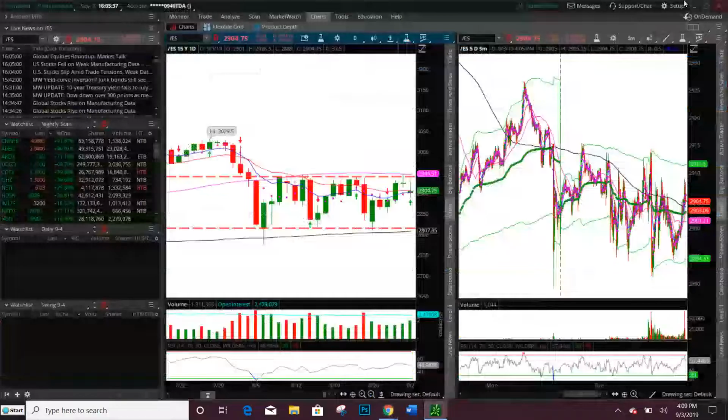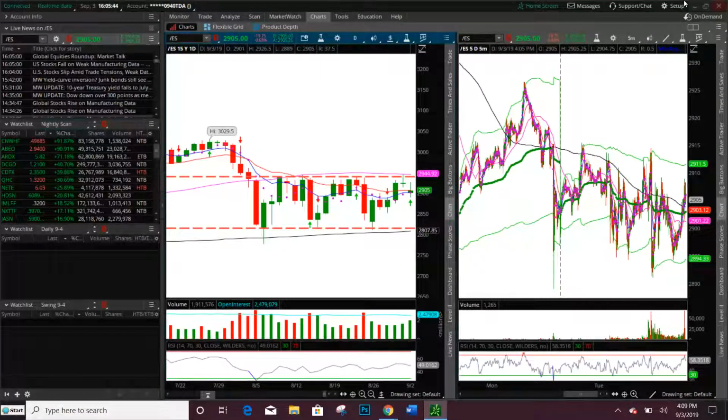Okay, so I am going to be making the watch list video here on the chat today because it was not working out for me this morning to live stream. So we have the S&P futures pulled up, and you can see that it is trapped right between these two moving averages, which is how it started the morning and it's how it's ending the day.